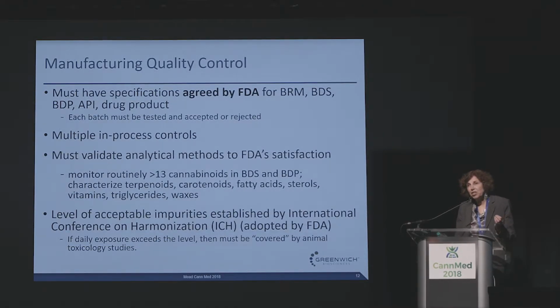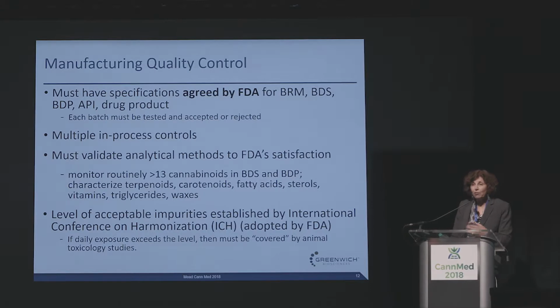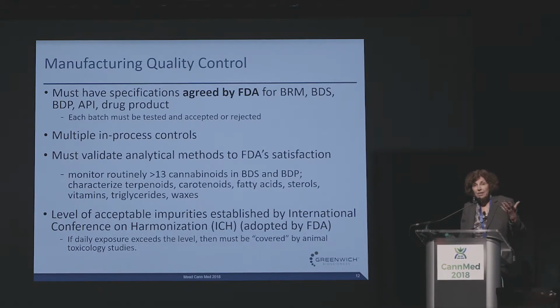So the various stages of manufacturing are rigorous. We have to have specifications all along the way, from the botanical raw material through the botanical drug substance, that's the sticky extract, to the finished product, the botanical drug product, and for a purified cannabinoid, specifications for the active pharmaceutical ingredient or the crystalline CBD, and the finished product. And those specifications have to be agreed by FDA. And of course, we have to test each batch and accept it or reject it based on the specifications.